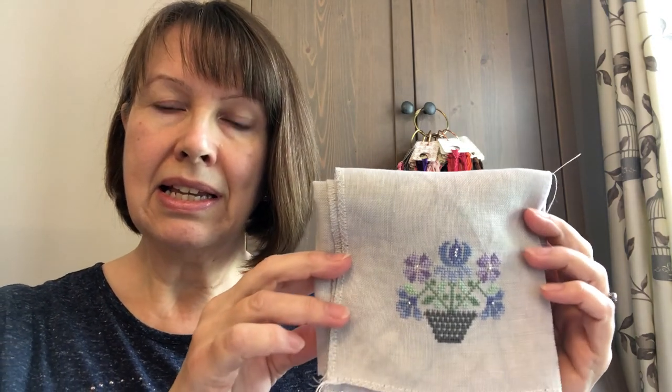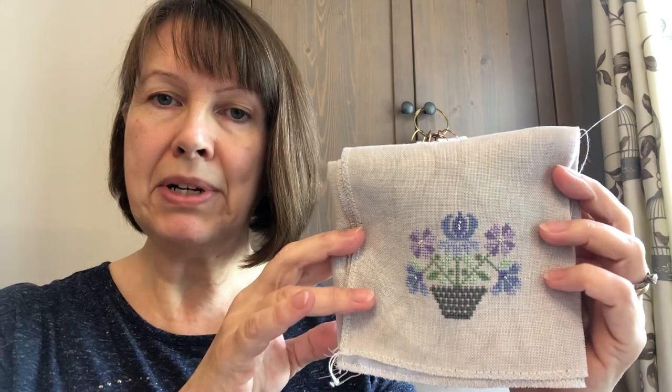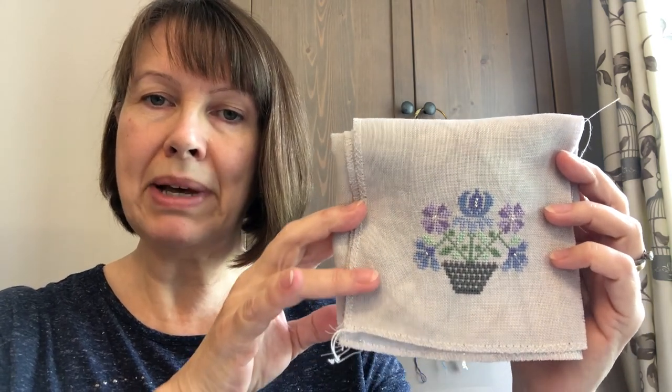My next project is by Jeanette Douglas. Each month, Jeanette is very kindly publishing a free mini bouquet pattern. They can all be stitched together as a sampler or individually, and I'm doing them individually as little lavender sachets to fill them with my own homegrown lavender that I dry each year.